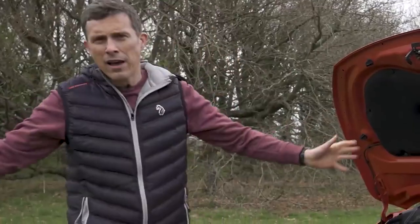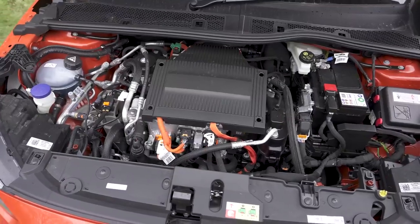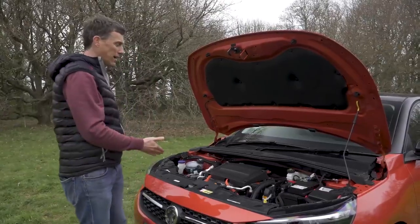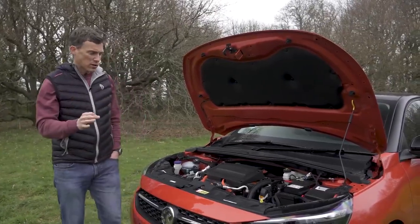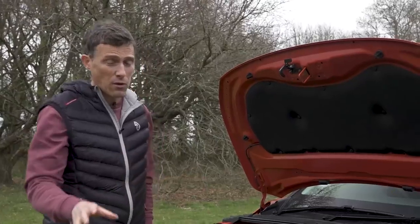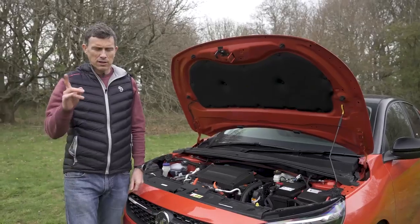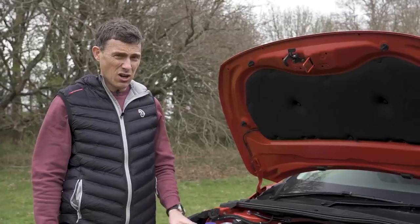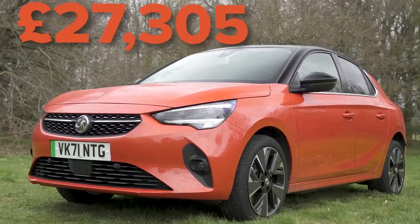Or you can forget all that internal combustion engine nonsense and go for the electric version, which is what this car is. Then you have 136 horsepower, and we'll see exactly how quick it is when I launch it a bit later in the video. We'll also see how efficient it is, how far you can go on a single charge. There is one thing you do need to know about the electric car, is that the starting price is quite a bit higher than the petrol version. It starts from around £27,000.